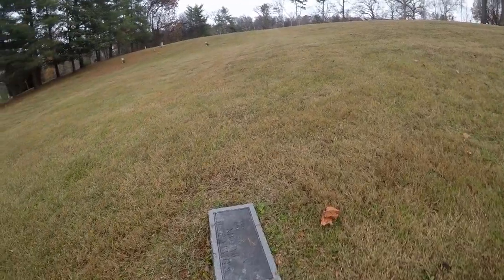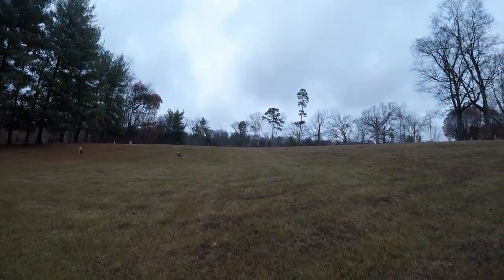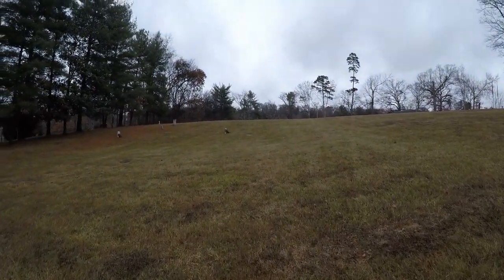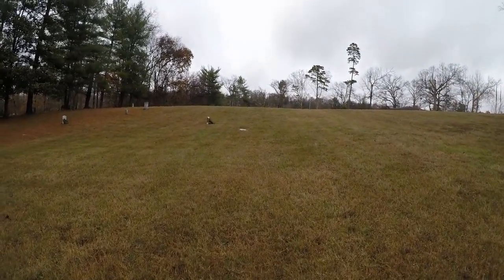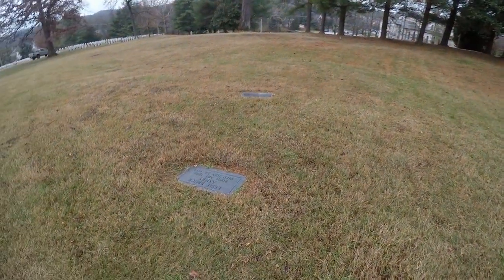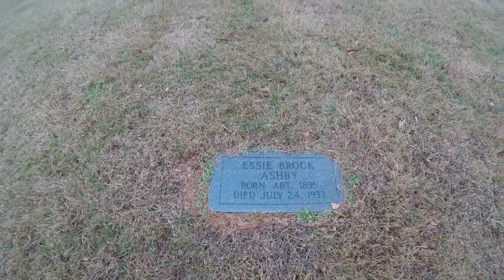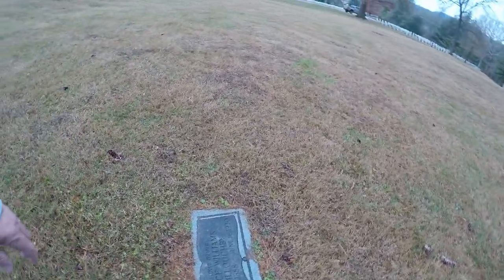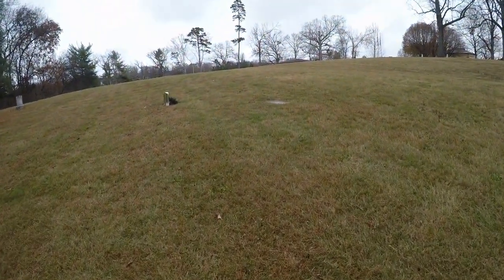They just don't have markers for them. So back then it was kind of a state-run facility, and this is probably just what's called a Pauper's Grave. And see, a lot of them died in '33. If I had to guess, that might have been when tuberculosis was spreading. I'm not sure about that.